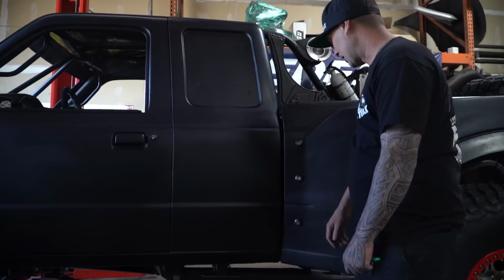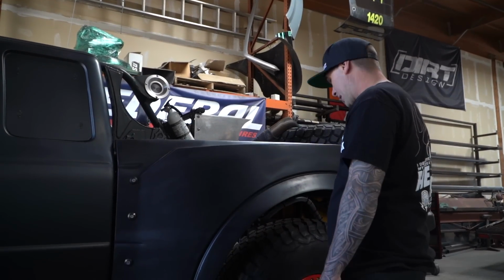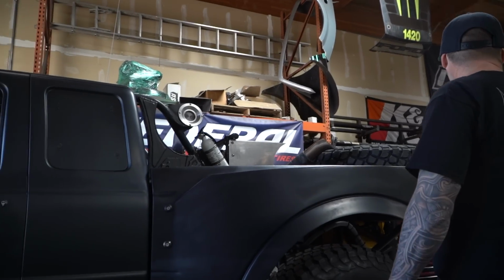I do basically the same thing. I strap the arms, front or rear, whichever tire I need to pick up, and it just lifts it right off the ground. Works pretty good. So I don't even get out. Damn, that is so cool. Thanks. That's too cool.